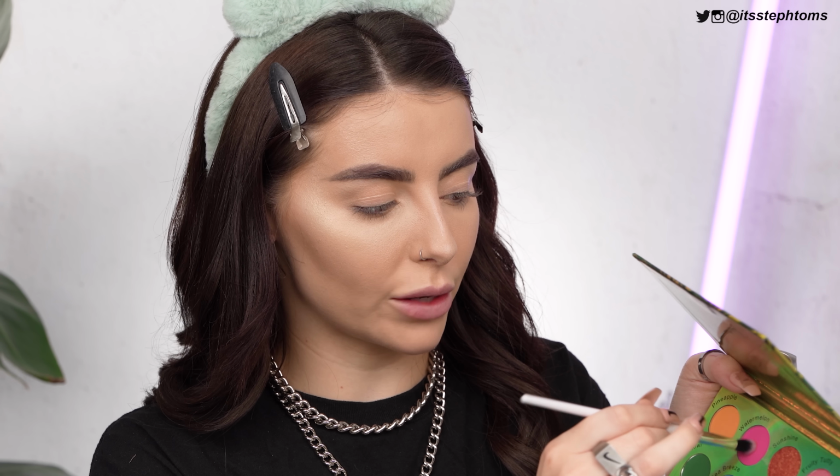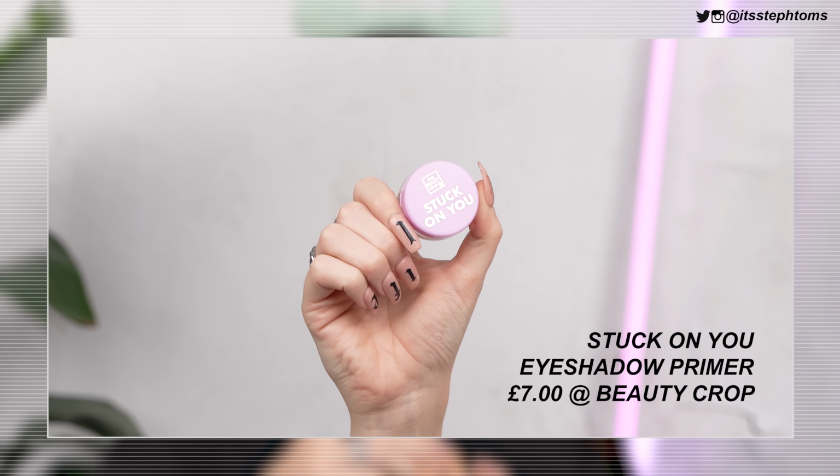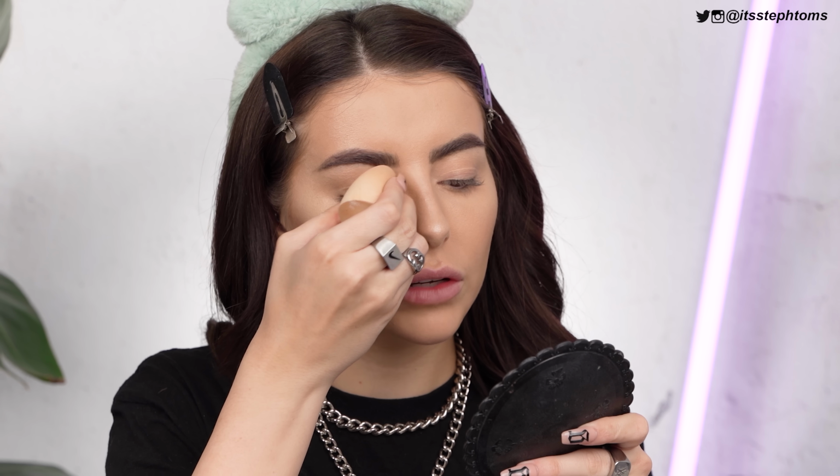First of all, I'm gonna go in with the shade Watermelon. No, I'm not. First of all, I'm gonna open up this eye primer and use that. So this is the Stuck On You eye primer. And it's just this little jar here of like a little beige situation. So I'm gonna take my sponge and just swirl it around there. And then just place that all over my lid. Just kind of going on like a concealer really.